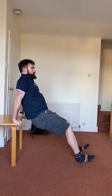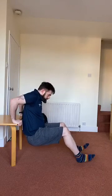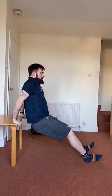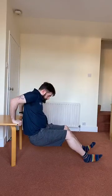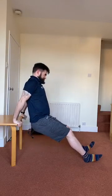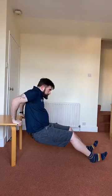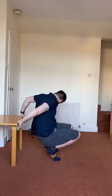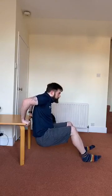We'll go for quality instead of quantity. So go down as slow as you can. Pause. If you can get close to 10 seconds, move your feet further away. Hold for 1 or 2. Push up. A bit further away again. Make sure your back stays straight. Last 5 seconds. And finish off, legs close. Couple of reps to finish.